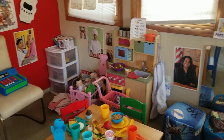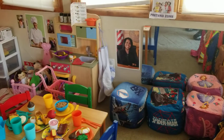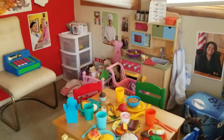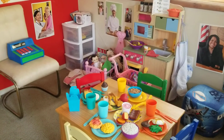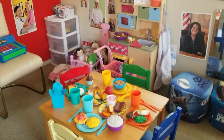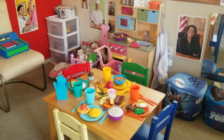So I hope you got a little bit better understanding of how I created my pretend zone. And I'm going to do another one to show you probably my block area, which is another area that's pretty popular as well.